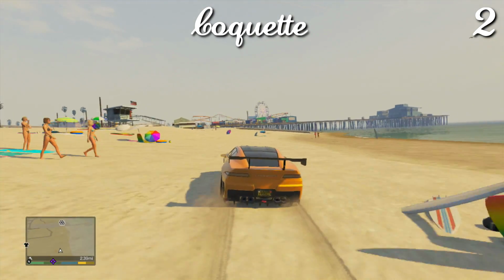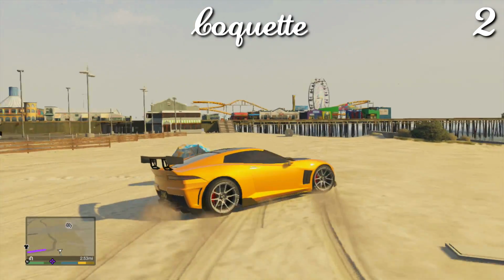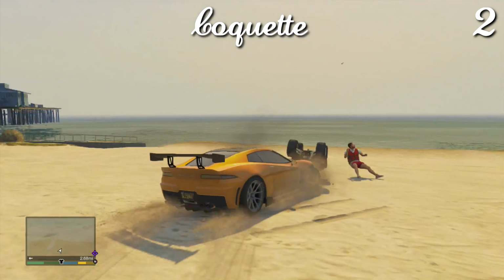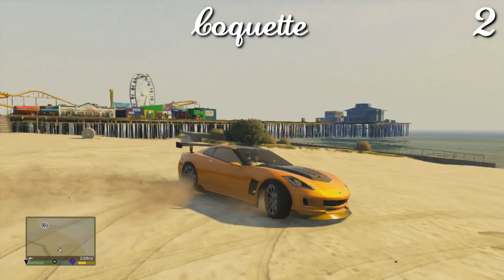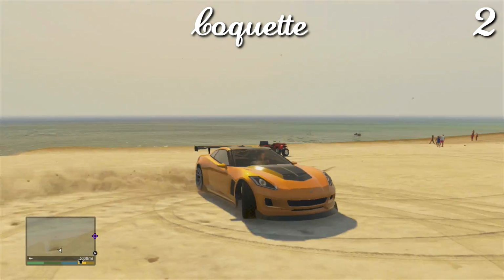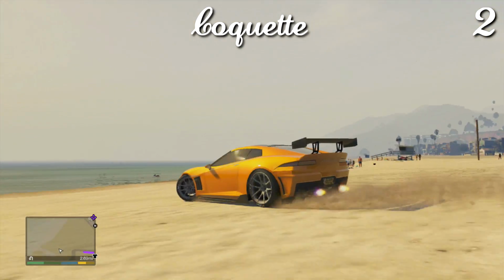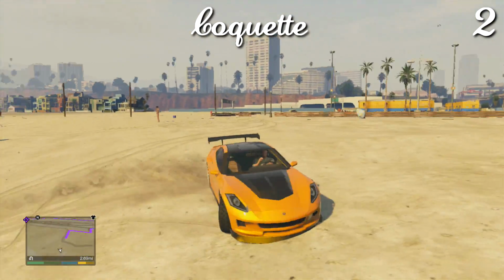I probably would have actually put it in my top 5 cars if I'd found it more regularly, but for me, for some reason, this is quite a rare car, so I'm going to stick this one in the garage and probably just not even drive it around, just to have it there, because I absolutely love it, and then be very careful with it when I do find it. But yeah, beautiful car, tons of customization options, and also performs really well. So number 2 is the Coquette.